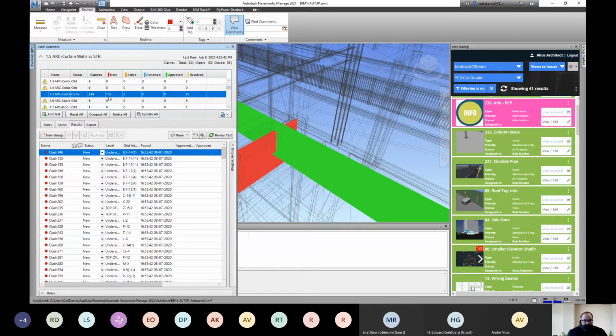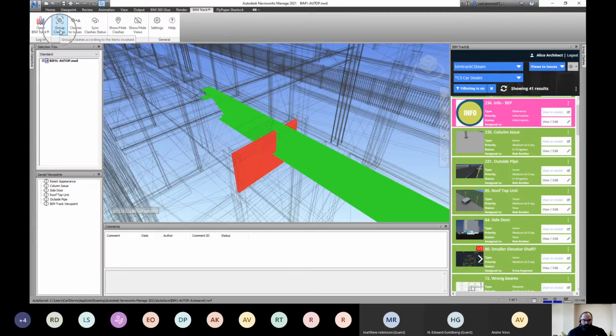Whether it's 139 issues or 10,000, if we just randomly clash the architectural against the structural, it doesn't make sense to just arbitrarily create 10,000 issues. We want to be a little more specific when we're doing that. And one of the ways that we help with that is we include a clash grouping tool with BIM Track.